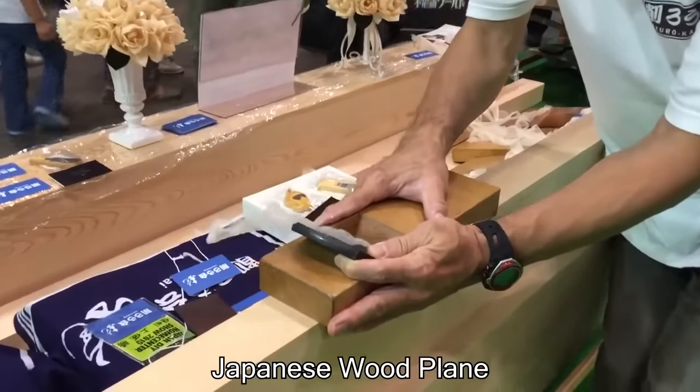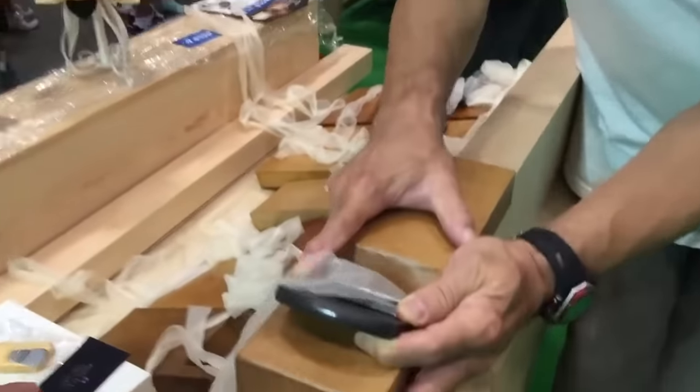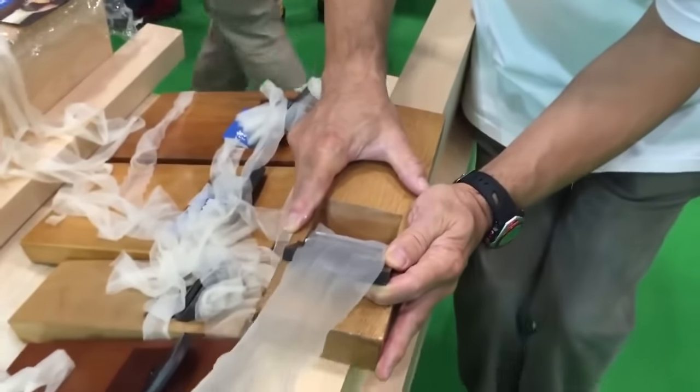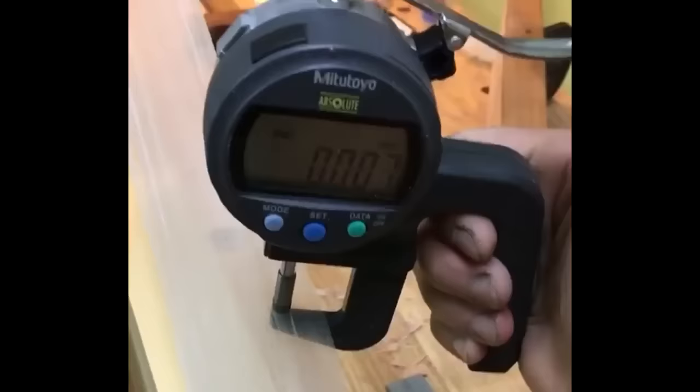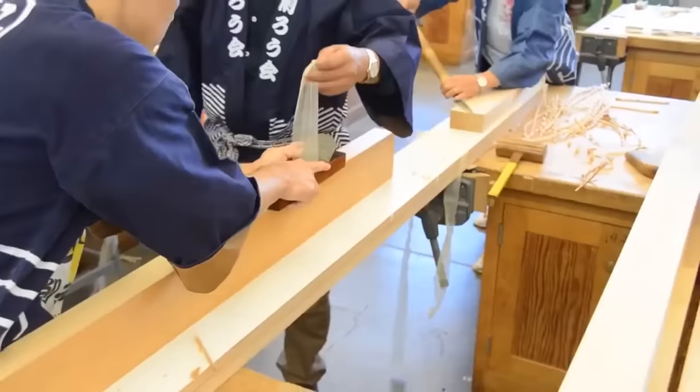This is called a Japanese wood plane, and it's a tool that shaves off extremely thin pieces of wood. To give you an idea of just how thin these sheets of wood are, your typical piece of paper is about 100 microns thick. These wood shavings are sometimes less than 16 microns thick.